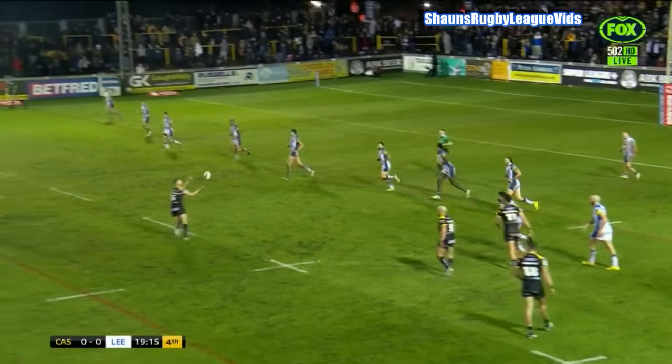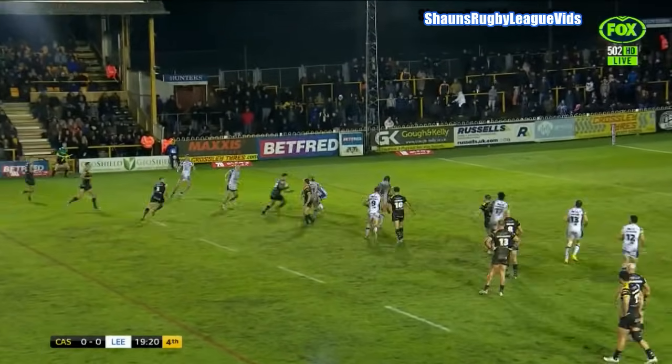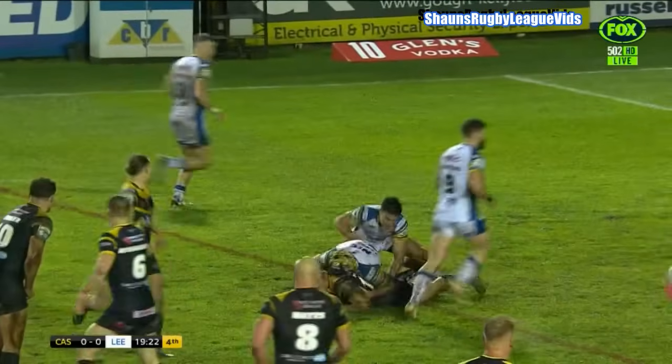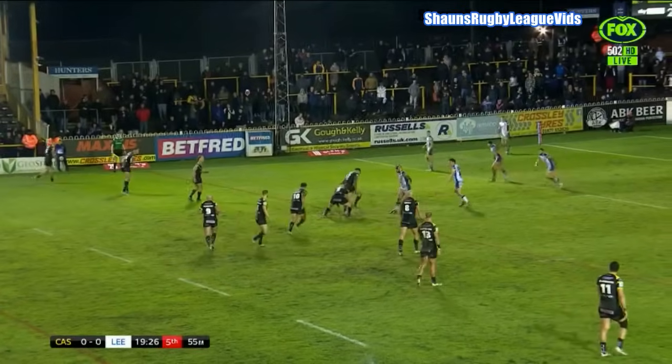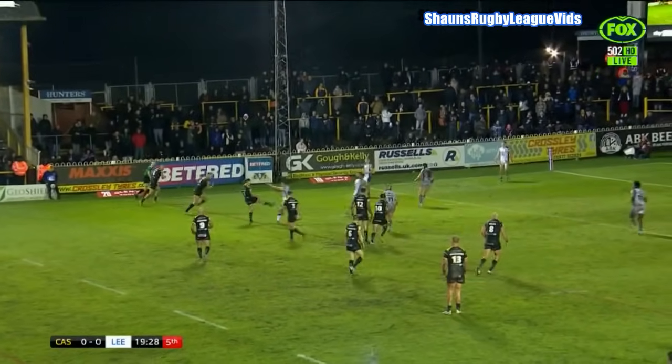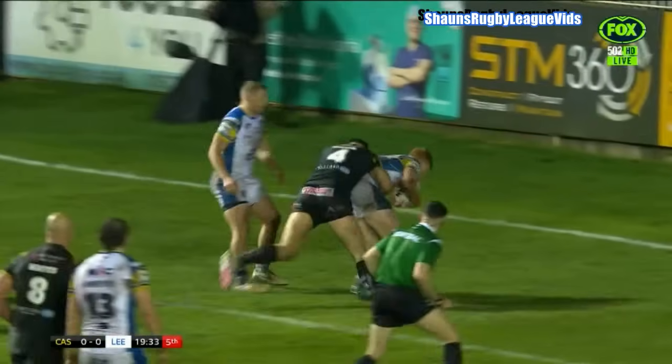It's over halfway through the first half. Richardson gets it away to Miller, plays into the line. Castleford looking to break through, 20 out. Last one incoming for them. They're going to go short side. They are. They're going to hoist a high kick. This might have a bit too much on it. No, it doesn't, and the tackle is made.